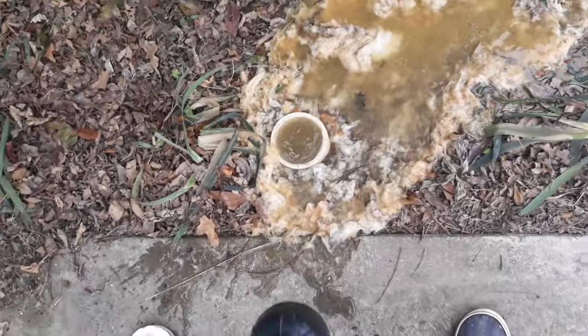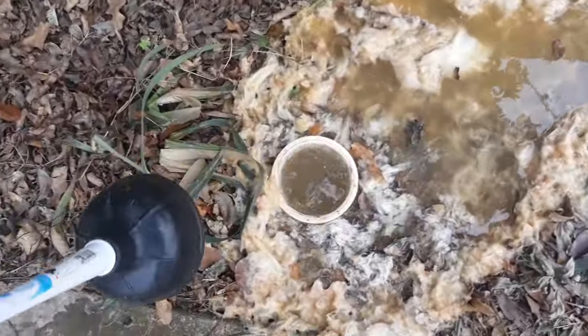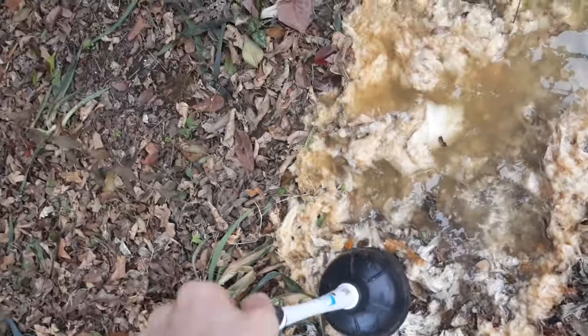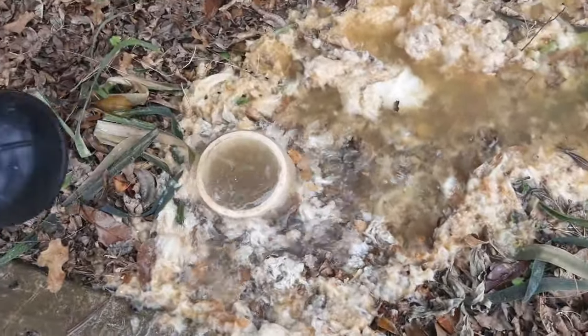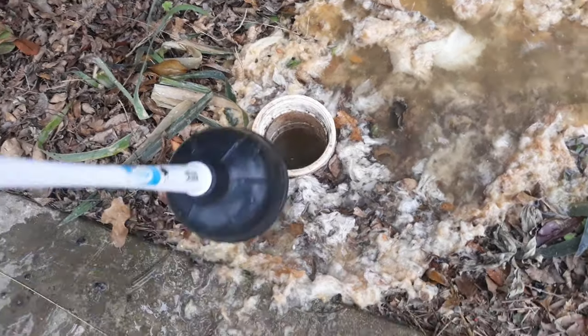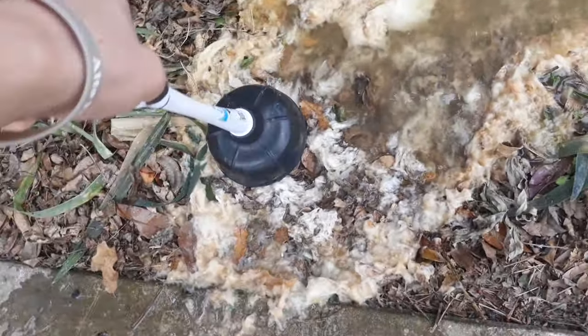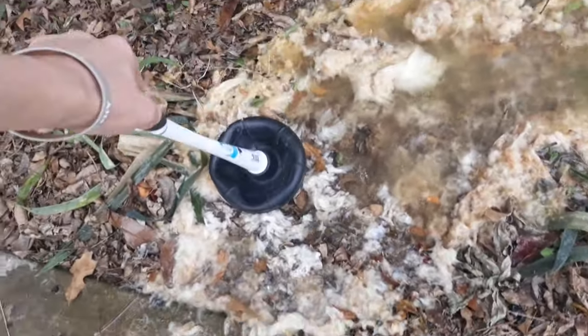So, I'm gonna unclog this outside clean out with a plunger. See how it's full of water? I'm gonna put pressure on it. And this is what I do, folks.